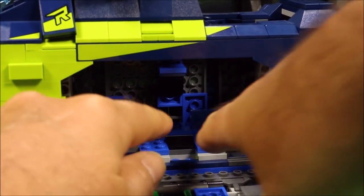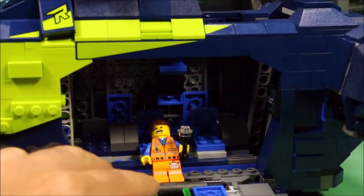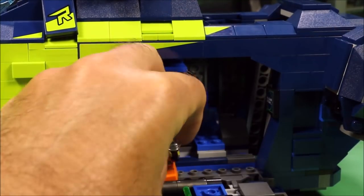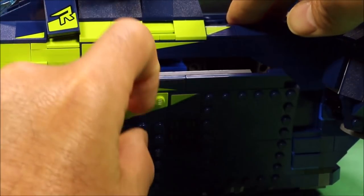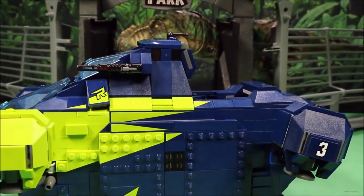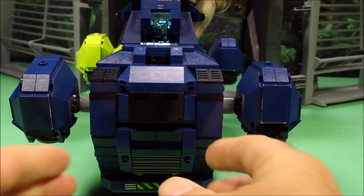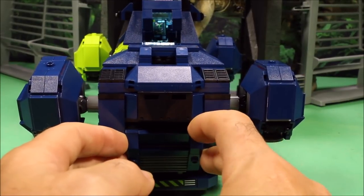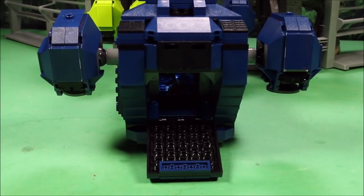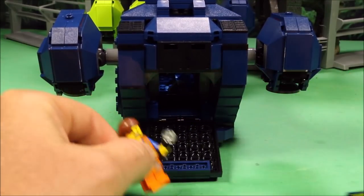If you zoom in on the interior, you have two seats here where Emmett and Rex can sit and relax in the ship. So it is awesome. So this door does open and close there. And then moving on, the back part here, you have a cargo door that opens and closes right here, where they could go ahead and load the boxes onto the plane for transport.